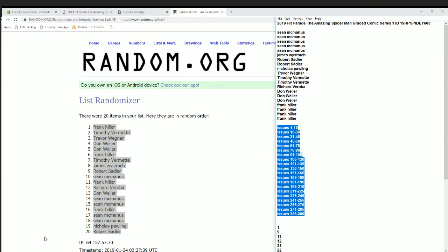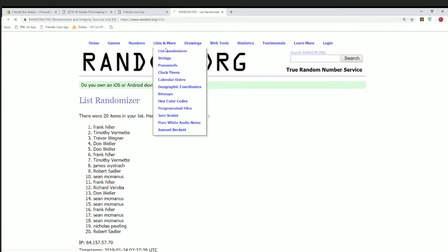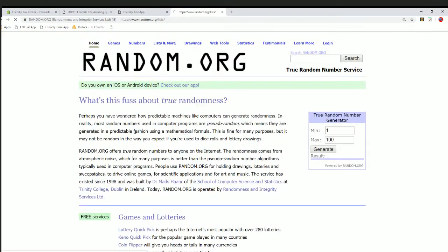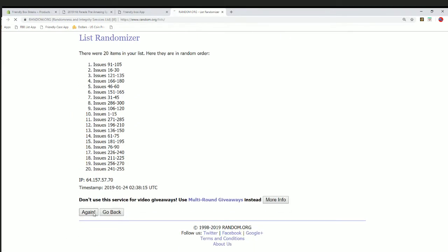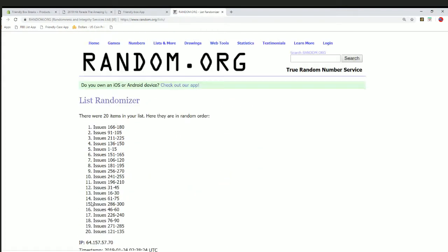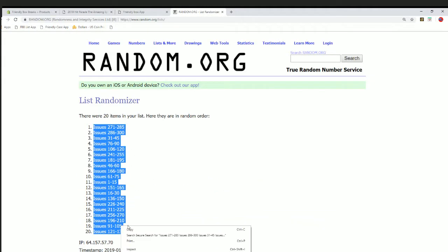I'm going to do the bots first. It's all right. We'll do the bots next. So issue numbers on 7. Get you guys lined up. And then we get our bots number, so we know what bots we're breaking. 4, 5, 6, and lucky number 7. Issues 271 down to issues 121 through 135.